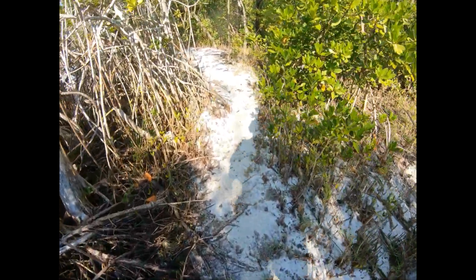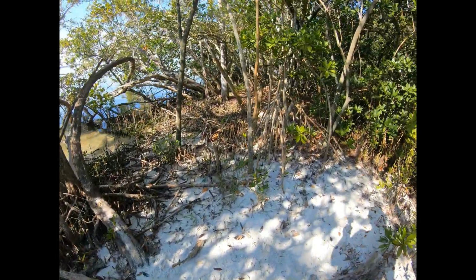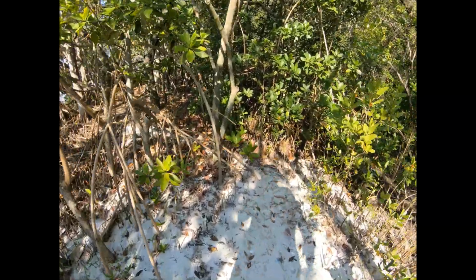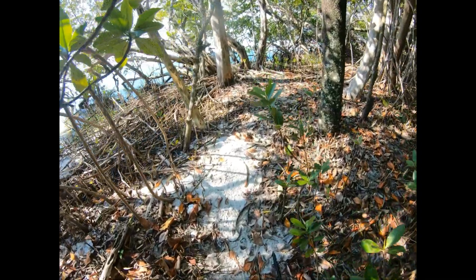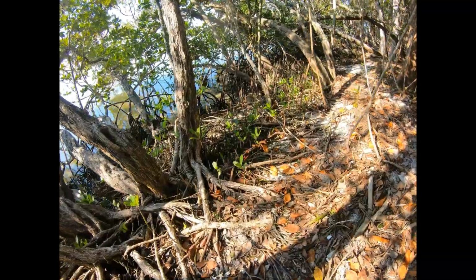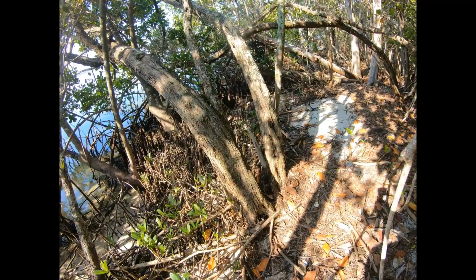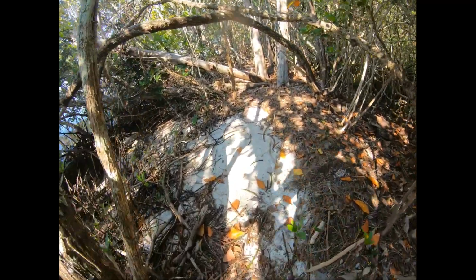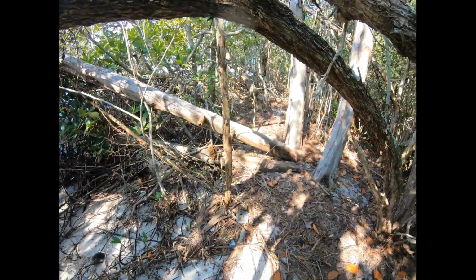This is a pretty cool path. It keeps going too. Very tight little path. Hundreds of otter prints. I'm following the path. You said follow the otters, right?